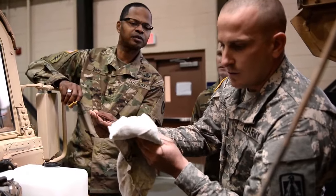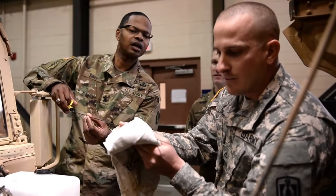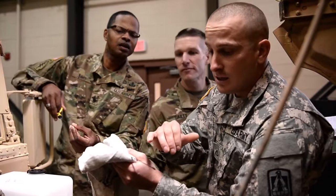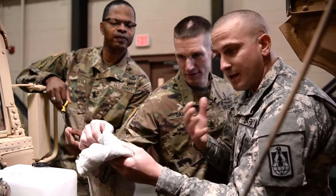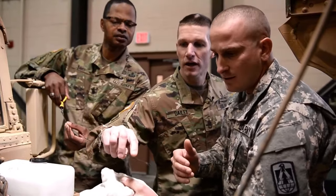What are we looking for? Is it properly level or what? We're looking for the proper level and then the color of it. Make sure it's in the cross hatches. If it's not in the cross hatches, then you gotta top it off.